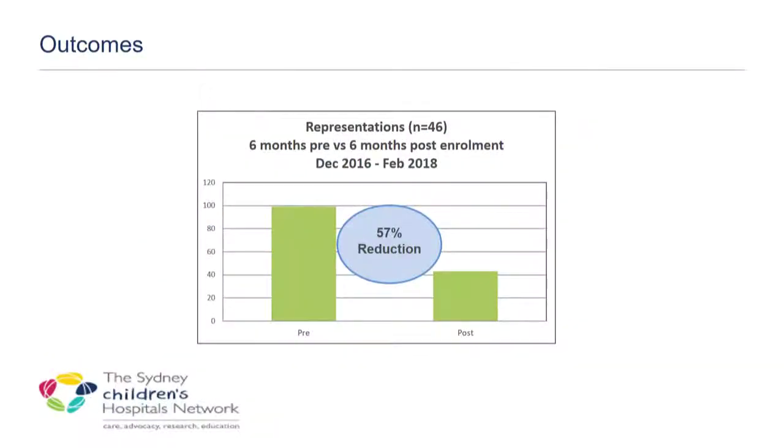So one of the big outcomes was that there was a 57% reduction in number of children who presented to the ED 4 or more times in the 6-month period post-implementation of the program. However, there are some limitations to note. We don't have a control group for this intervention, and asthma is also seasonal. However, we're also at the stage now that we're beginning to look at 12-month data.